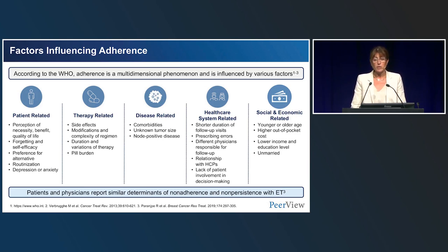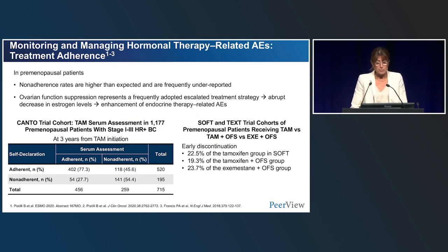And of course, I acknowledge that some of these factors are out of our control, but I think that we can focus on some key aspects, such as, for instance, the perception of the necessity, the quality of life, the management of adverse events to improve patient adherence to treatment. So what is important to remind is that the non-adherence rates are somehow higher than expected and are frequently underreported.